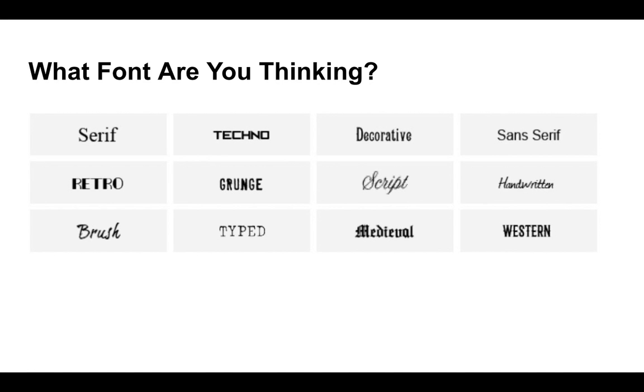Is it going to just be plain, like a serif, like an Arial or a Times New Roman kind of thing? Or is it going to be more techno, more techie? There's a lot of different fonts there: decorative, retro, grunge, all these types of options. So think about what kind of font you're thinking of when you picture your logo.